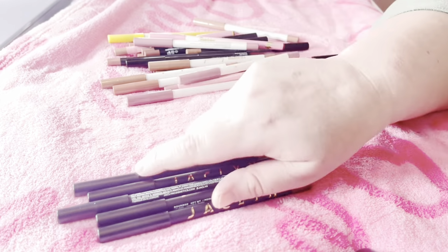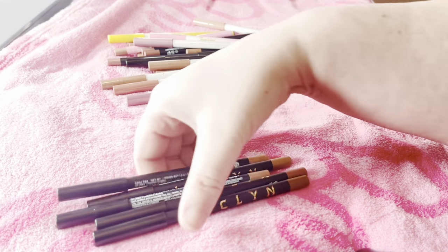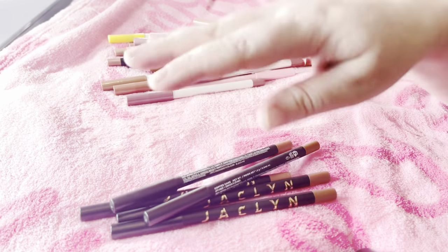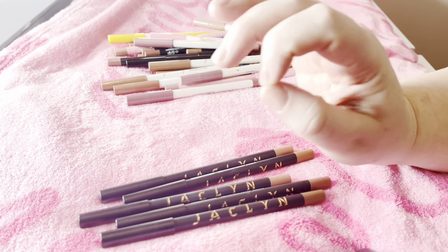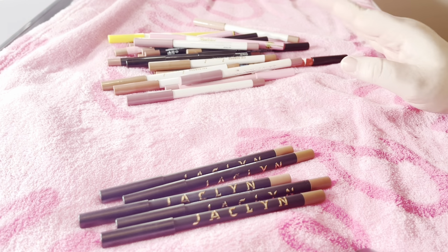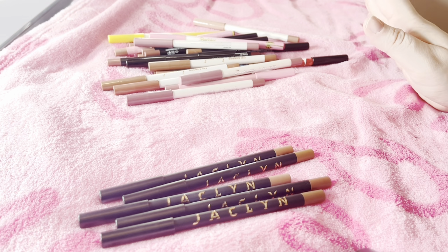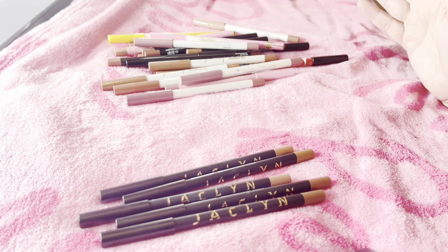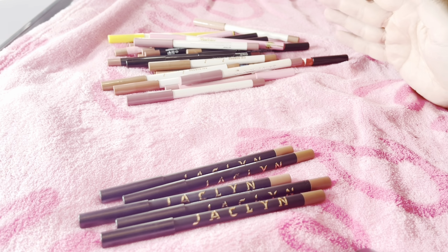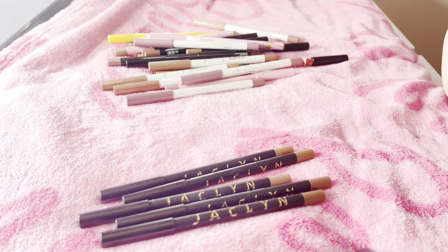So I think what I'll do is I'll keep these because these are all light to mid-tone nudes, and I really enjoy this formula. The real issue that I have right now is that I bought a ColourPop Vault several years ago at this point. They've actually since changed the packaging. So that's kind of what I want to focus on today in terms of decluttering.